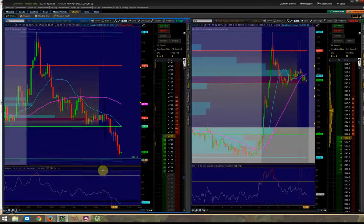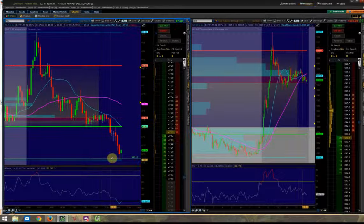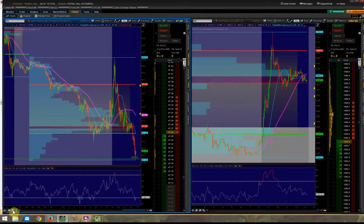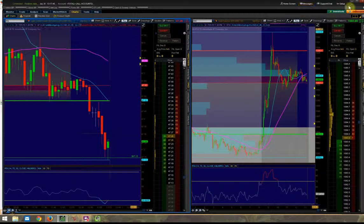Now it's looking like it's going to come up a little bit. That's fine, it can bounce. Like I said, 47.15 is a good level. There were a lot of buyers there. So it tested it, broke that level, and maybe there's no more sellers to really push it down, but it could just retrace.